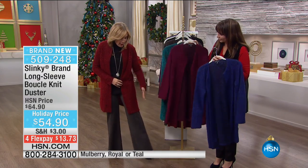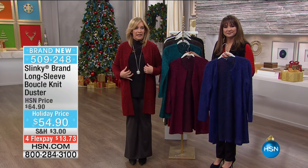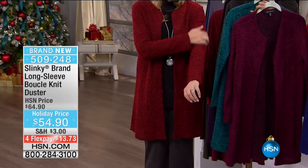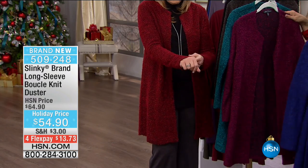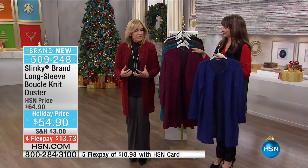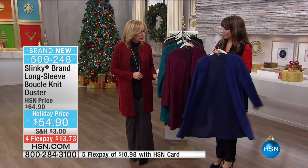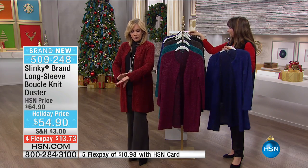I'm an average height of 5'4", and this hits me right above the knee. It's a stretchy boucle knit. That's the garnet. These took forever to develop, to get just the right yarn, to give us just the amount of depth to it. And all the colors are mixed with black, so you're getting those touches of black through the color.